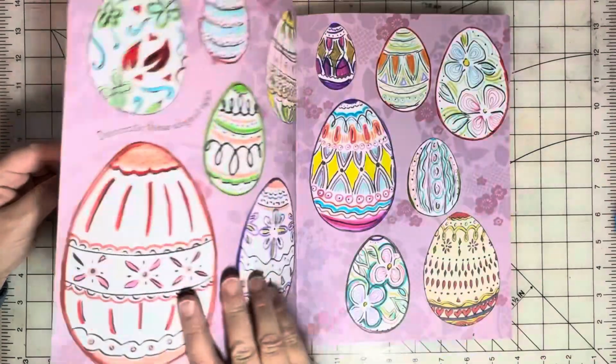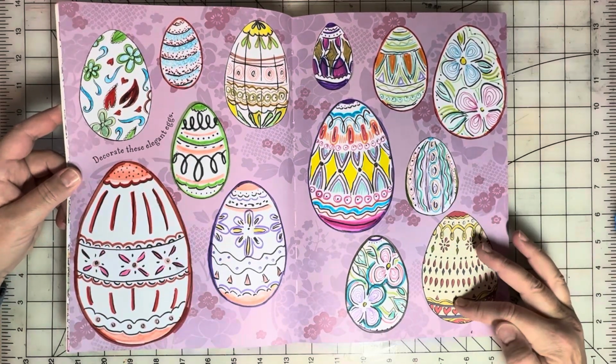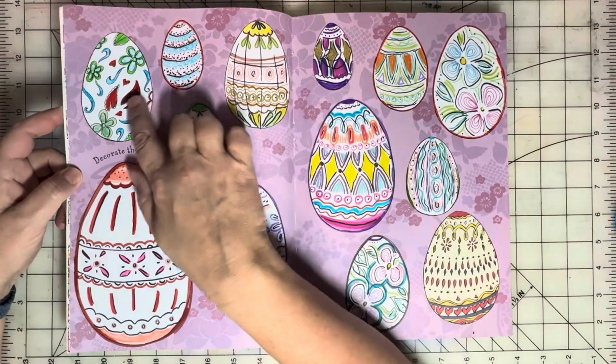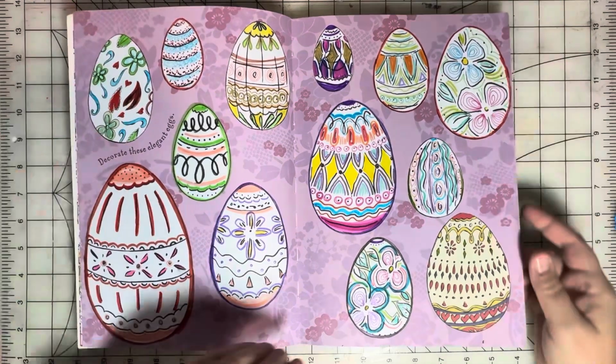Easter eggs. This was a really fun page. This one was completed already, but most of these I decorated and colored in. This one was partially done.